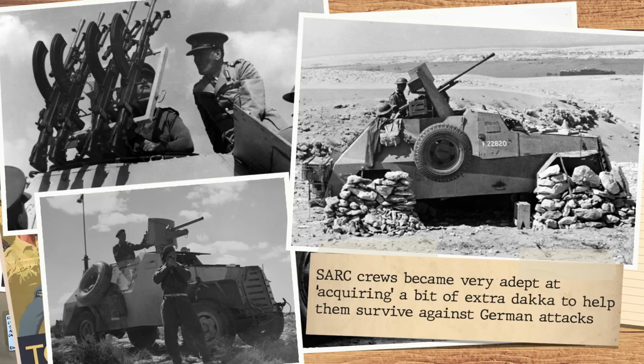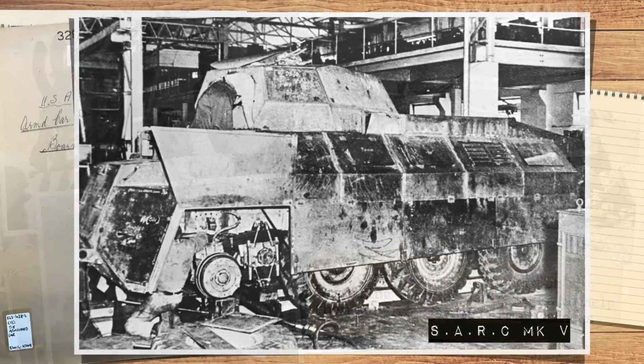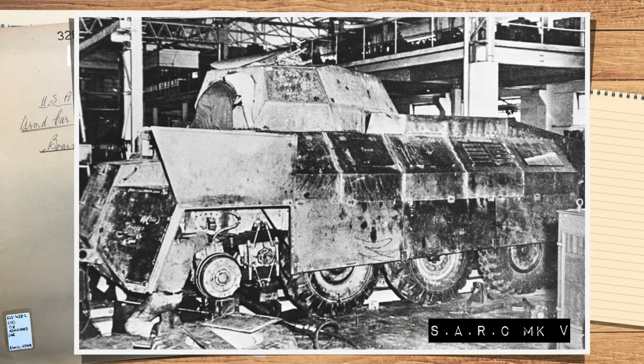But the 2 vehicles of interest to this story were both 8x8 vehicles. The first was the SARC Mark V, which began in April 1941 with a requirement by the Director of War and Supplies to develop an 8x8 vehicle, like the German vehicles, for the home use and by the British, who requested such a machine.